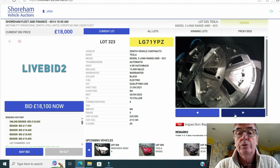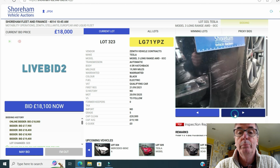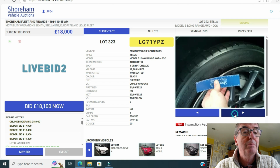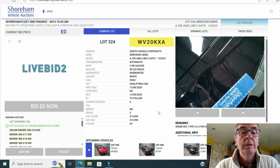Yeah, well, there's all the wheel trims. Look in the boot, cable, charge port. You've done your research beforehand as well. Nasty scratch, scuff on the bumpers. Alloy wheels are absolutely mashed. £18,000 sold. Good value for a Model 3 long range with those miles.